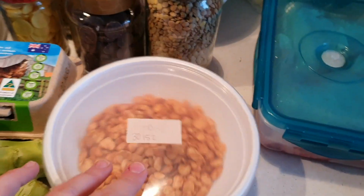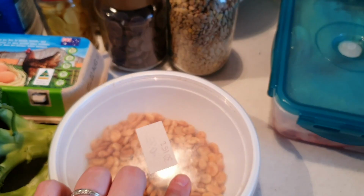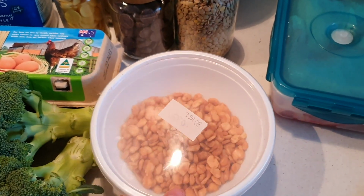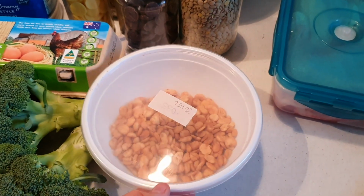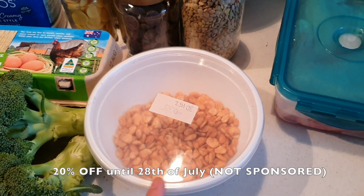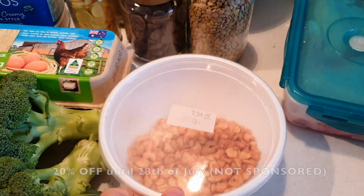Okay, from the bulk store this week, I think I did a little bit better at restraining myself this week, and also they had 20% off, and that lasts for another week. So if you have a bulk store near you, you should get in there, and just make sure you mention a Facebook ad. If you don't, they won't give it to you. So yeah, just mention the Facebook ad.